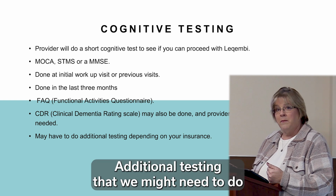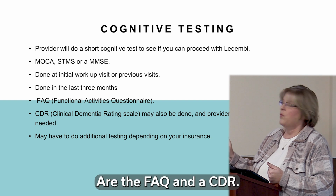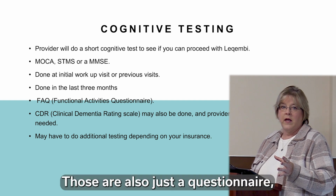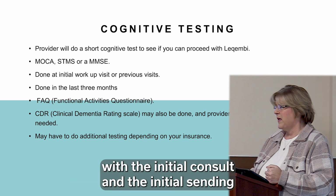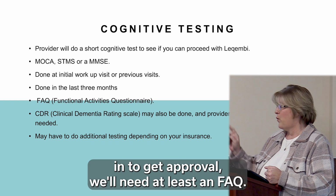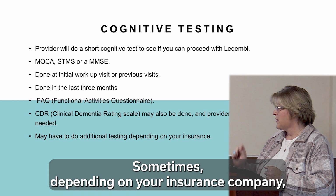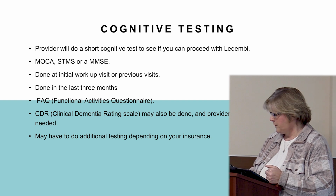Additional testing that we might need to do are the FAQ and a CDR. Those are also just a questionnaire that we do with you all. Typically with the initial consult and this initial sending in to get approval, we'll need at least an FAQ. Sometimes, depending on your insurance company, they may require us to do a CDR as well.